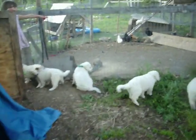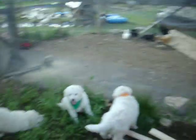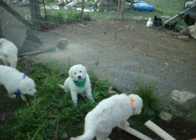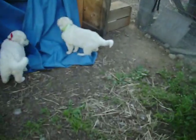Violet. Look at how big that chick is wandering around. It's a chick? Yeah. You mean the banty? Or that's a rooster. How did he get out? Fly out. Okay, well, I have to take care of these.